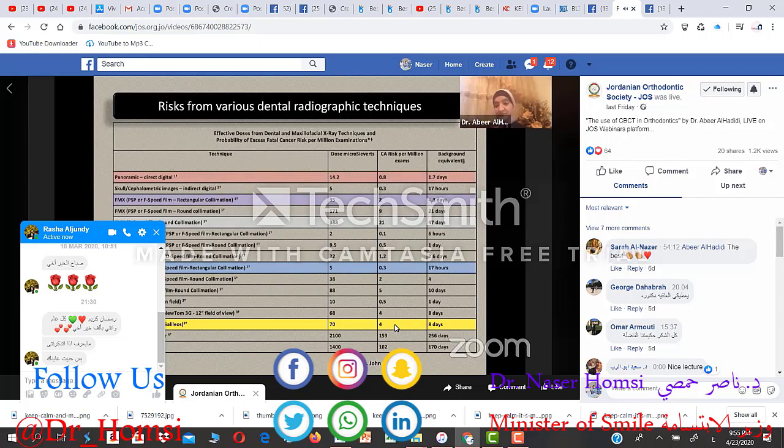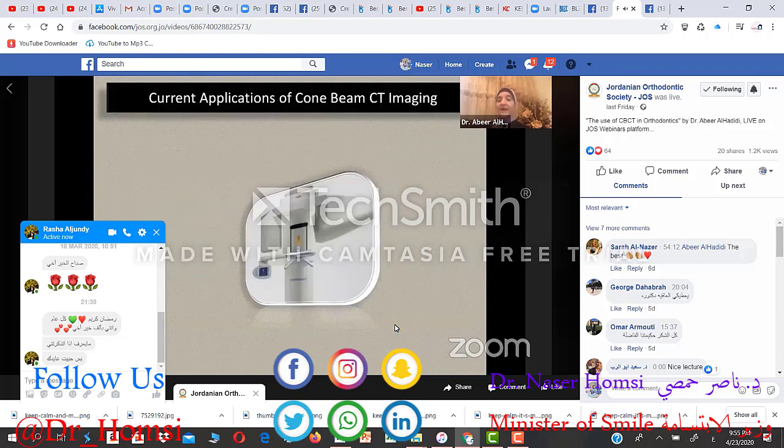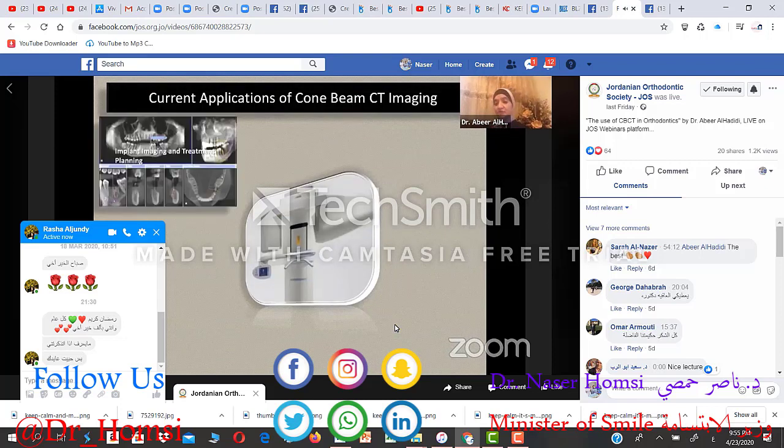If we do not need 3-dimensional imaging, then a panoramic or maybe plus minus a cephalometric will be the way to go. And sometimes we may not need imaging for an answer of a clinical task. For example, a digital panoramic is between 12 and 15 microsievert, and that's equal to 1.7 days of background radiation. So this is to get a feeling of how much radiation dose I am thinking of giving my patient.